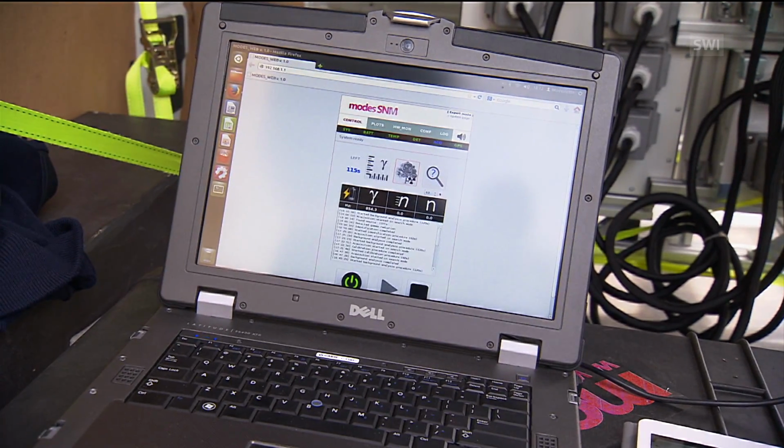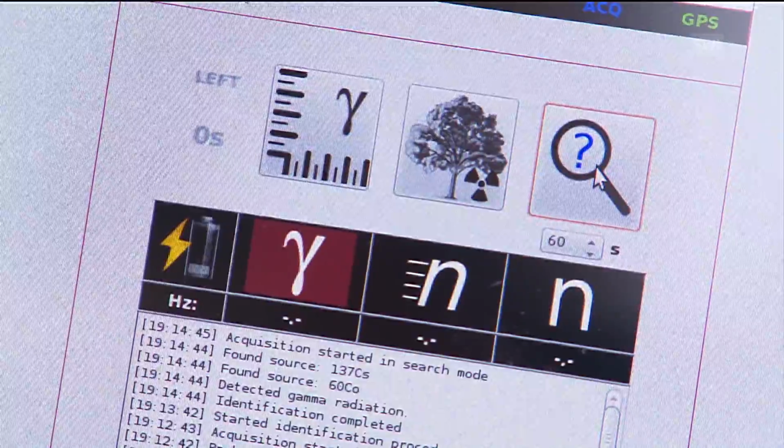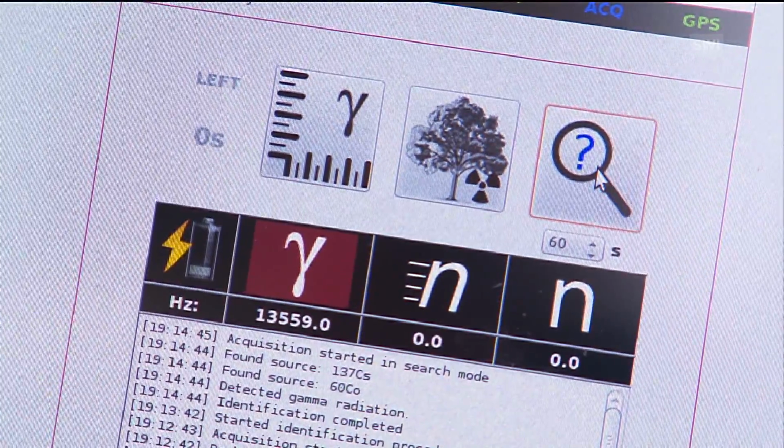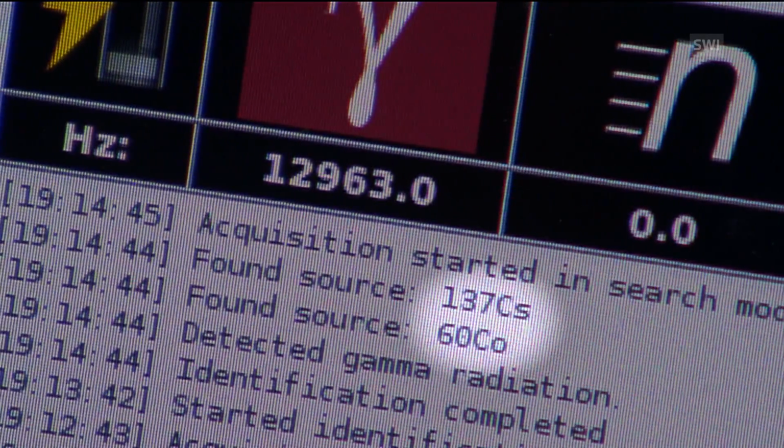If we find an increased level of radiation, we can stop the object. If a source is detected, we can determine in a minute what kind of material is involved. When the machine detects radiation, an alarm goes off. In this case, it's cesium and cobalt, materials the physicists brought along for the test.